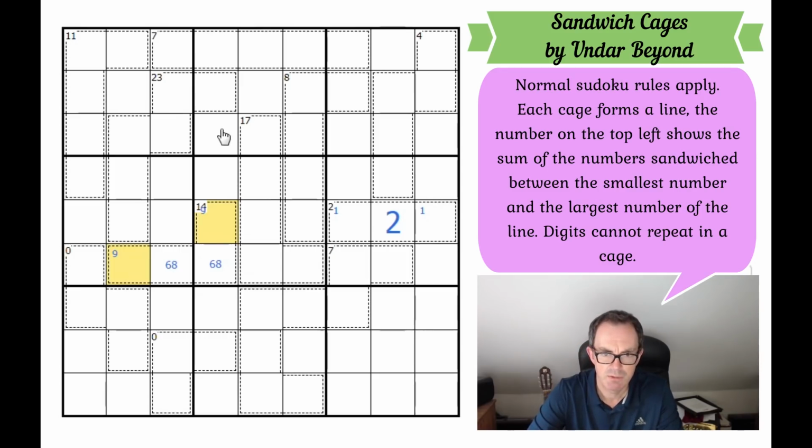Now here's an idea. Look at this. I'm just wondering. Let me just think about this. 9, 8, 7, 6. Okay. Now this cage is very important because is it possible that in this cage there is no 9? That's a very interesting question. Is there no 9 in this cage?